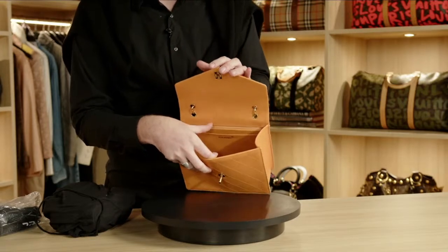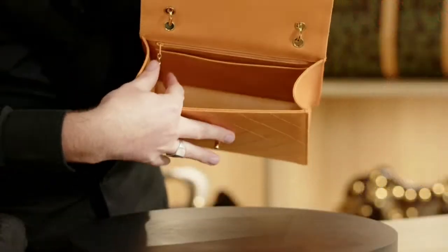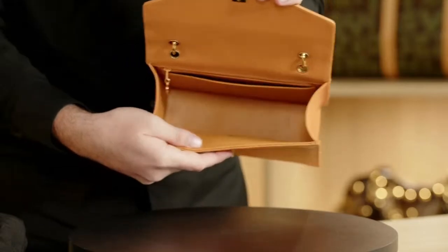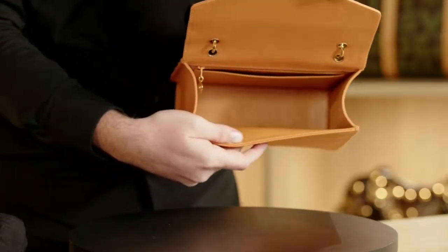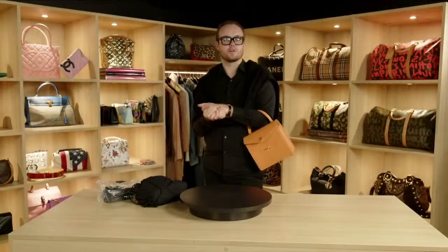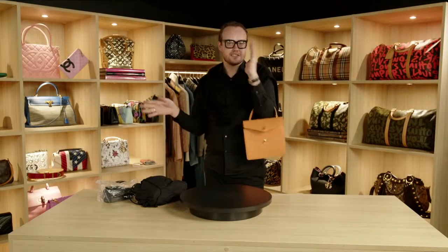Look, you have the flat pocket and the zip pocket as well with the CC medallion zipper pull. Beautiful interior, look there. Virtually no wear to that interior. Gorgeous piece. I love this item so much. Only $8,950, this color is so rare, you hardly see it ever. Such a great piece.